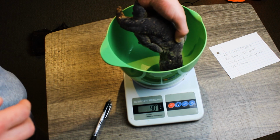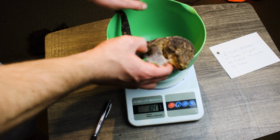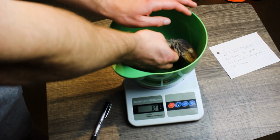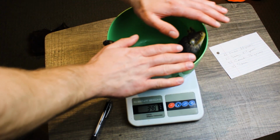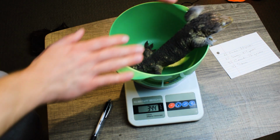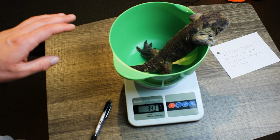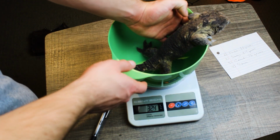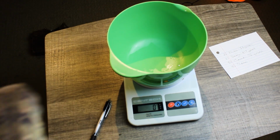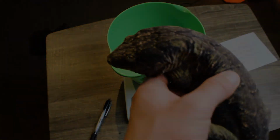I think he'll fit in this bucket. Stay. He'll fit, but he won't stay. It's okay. It won't take long. Hold on. Sorry. Okay, I was wrong. He gained weight. 343 grams. Based upon how much he ate this month, that must have been all Pinky Mouse. But hey, 343 ain't bad. Getting bigger and bigger and more volatile by the day.